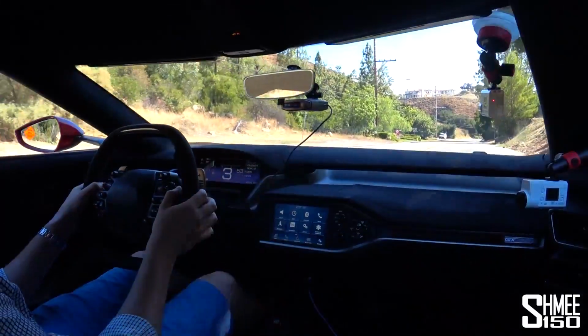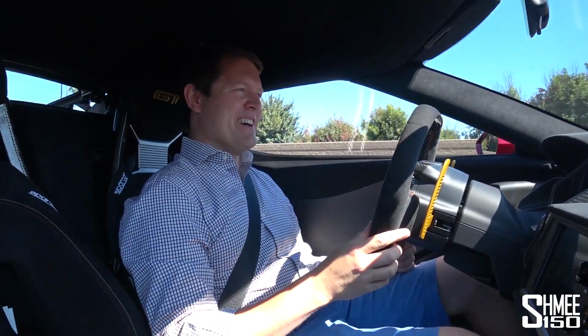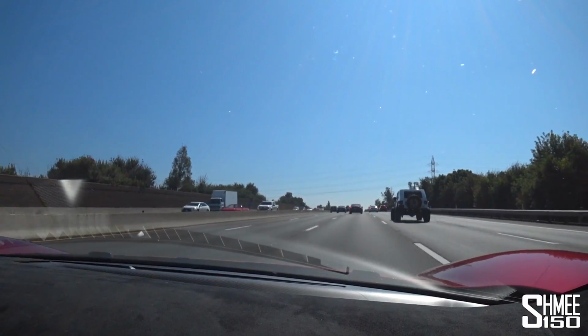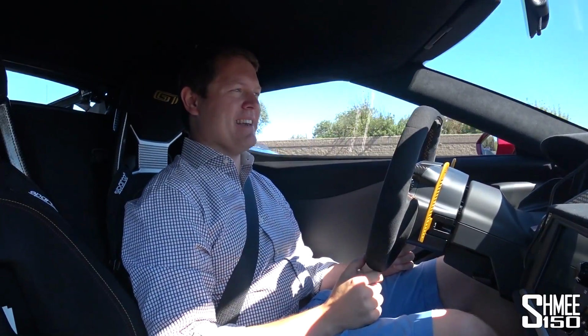A little bit further to go. Let's get to Galpin and let's see the new exhaust itself. I tell you what though, this is the story of Los Angeles. Whenever you want to get anywhere, particularly in the morning, the highways are basically traffic jams.